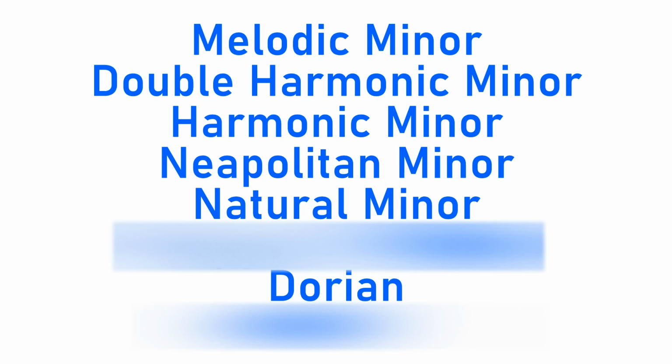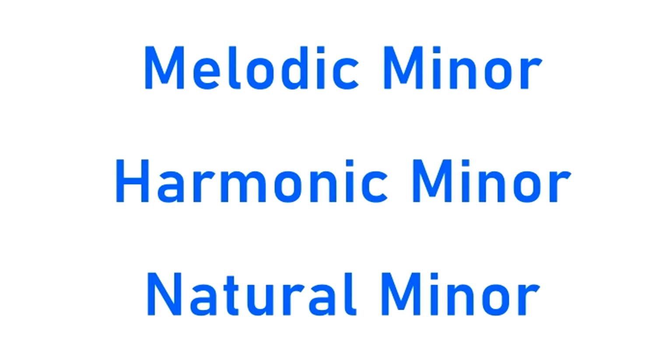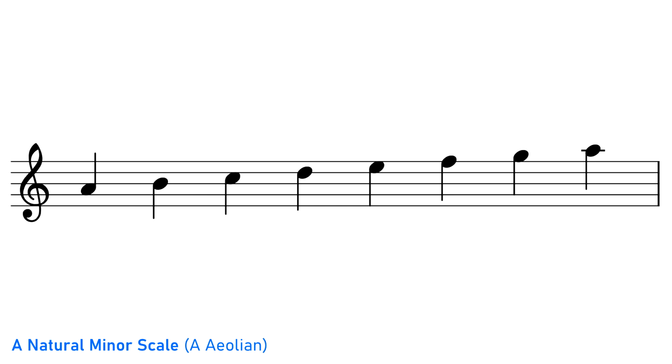Well, even though there are actually dozens of different minor scales, there is a reason why we consider these three to be the main minor scales. The natural minor, or the Aeolian mode, is effectively the default minor scale. Hence, natural.